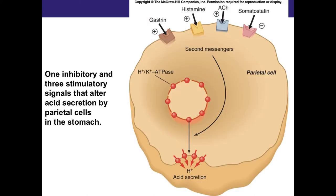Let's talk about the regulation of the parietal cells. How are these regulated? Turns out they're regulated by hormones, paracrine signaling molecules like histamine, and neurotransmitters like acetylcholine. There's only one hormone that actually inhibits the parietal cells, and that's somatostatin. You'll notice, especially when we get to the endocrinology section, that somatostatin seems to inhibit everything. So whenever you see somatostatin, you can automatically think it is an inhibitory molecule. It just seems to inhibit everything.